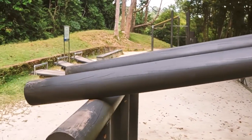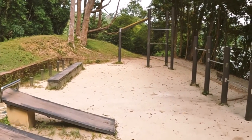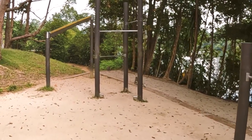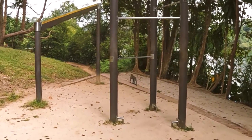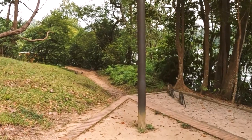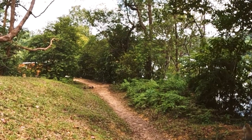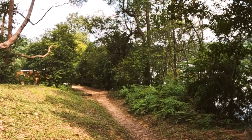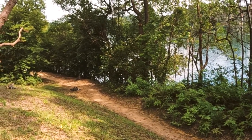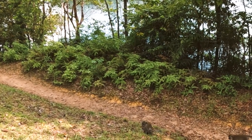So okay, nice. They have a training area. Can do some training here. Want to have a big muscle? So go to this place and do some training. While doing training, you can see a lot of monkeys around. You see that? There's so many of them there. Look at them, you guys. I enjoy watching the monkeys in this area. So many of them, guys. Hi, monkey.